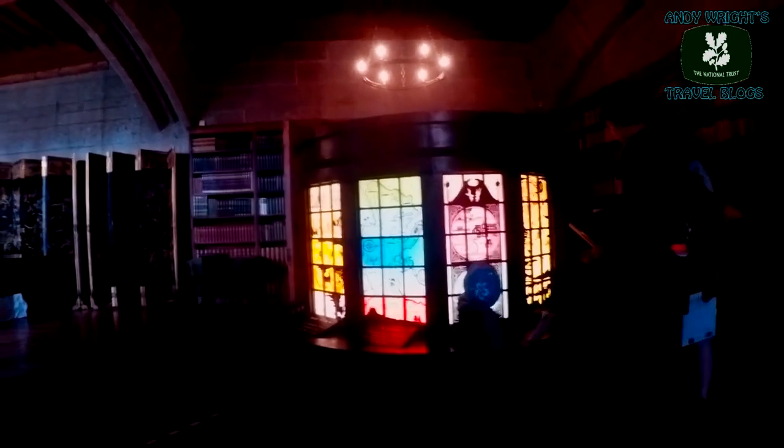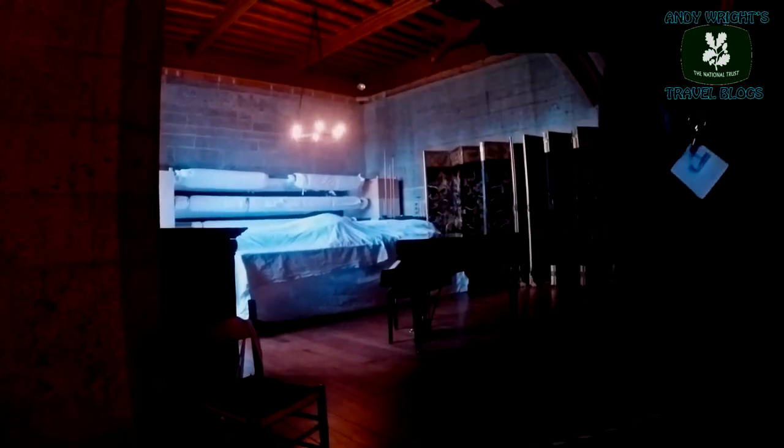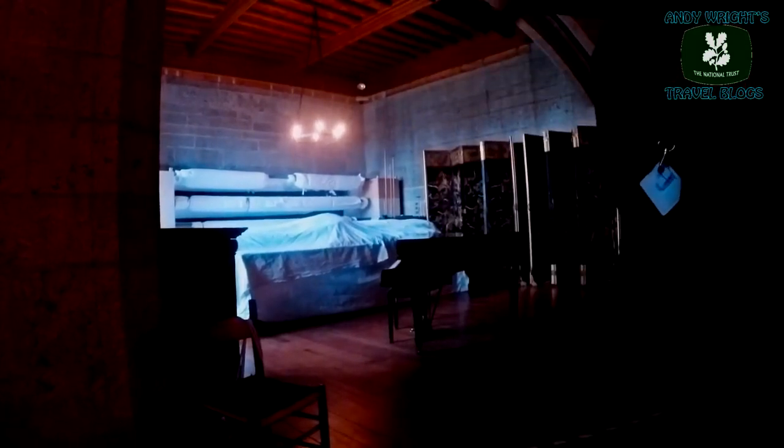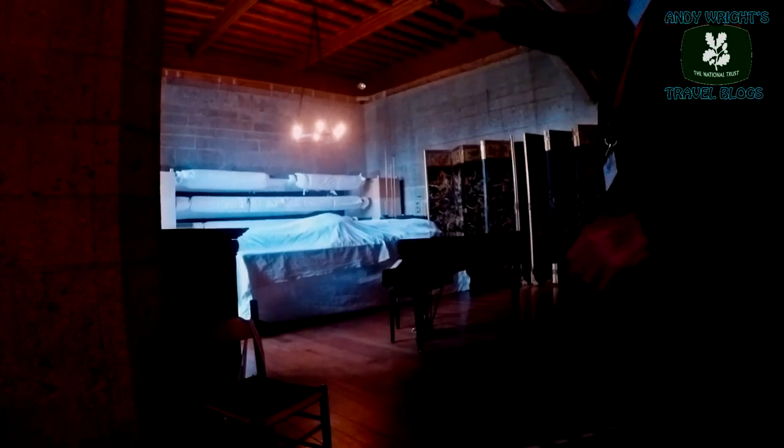Really? Wow. What are all those white things over there then? That's the snooker table. Oh, right, the billiard table. And the tapestries, the walls there, are all hung with tapestries. That's why the stone is not smooth, because they're all rolled up there. They'll go back when everything gets put back.